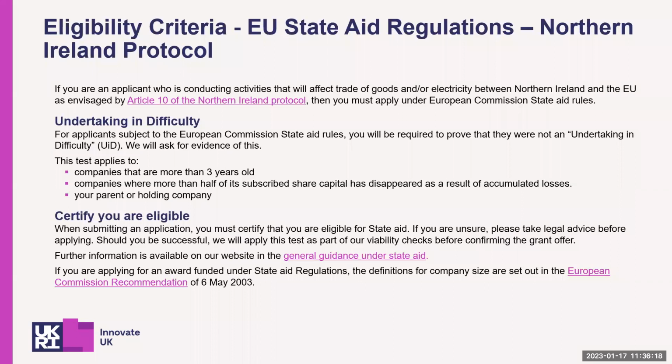If you're an applicant conducting activities that will affect trade of goods and/or electricity between Northern Ireland and the EU, as envisaged by Article 10 of the Northern Ireland Protocol, then you must apply under European Commission state aid rules. In order to be eligible to receive state aid, you must pass the undertakings in difficulty test. This only applies to limited liability companies that are more than 3 years old. If you have a parent company, the test can be performed on your parent or holding company. If you are successful in the competition, we will apply this test as part of our viability checks. If you are unsure whether you are eligible to receive state aid, again, please seek legal advice. Further information is available on our website and with our customer support team.